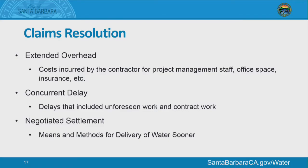We want to incentivize them to be able to put water into the system during that acceptance period. So we are looking at potentially giving them a little bit of an incentive to do that. That means that they have to be operating well for us to do that. They have to have the Department of Drinking Water on board. That could potentially buy us anywhere from 2 to 3 weeks of getting water into the system earlier than we had expected.